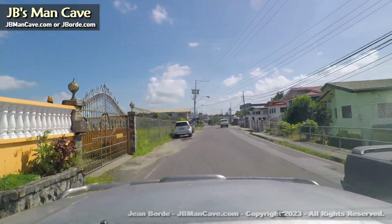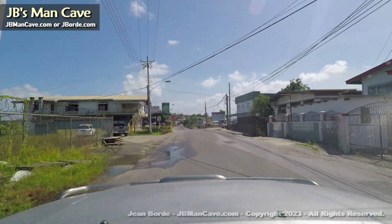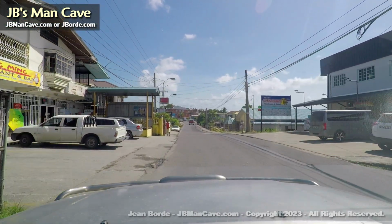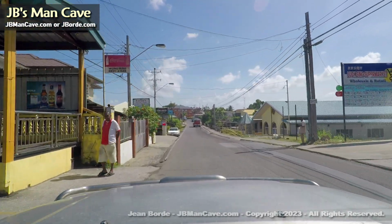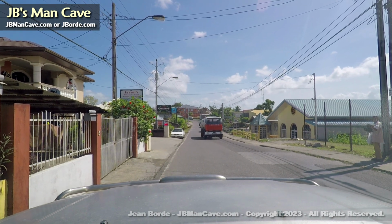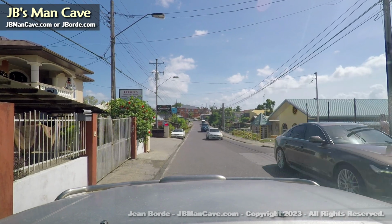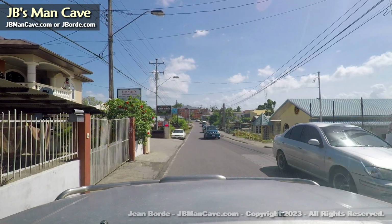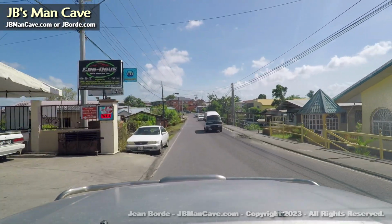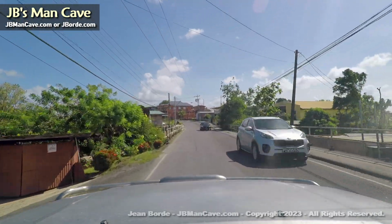Now, if you notice, it kind of went into a Y. If I had turned right instead of left, this path left is taking us to Princestown. If I went right, that would take us more towards Mayaro or that area if I wanted to go there, or alternative routes further south. But that's not where we're going today. We're going to Princestown. And by the way, in case you don't know, it's not Princess Town, it's Prince's Town.